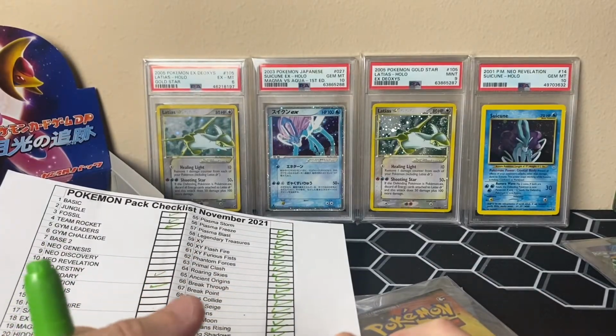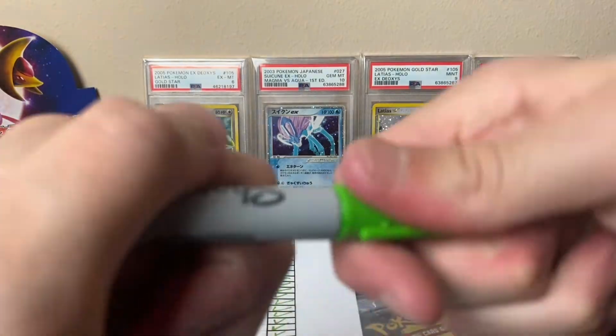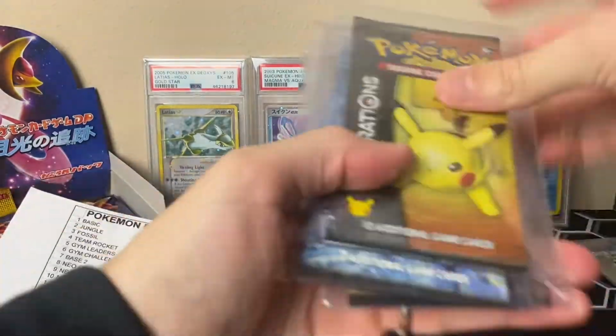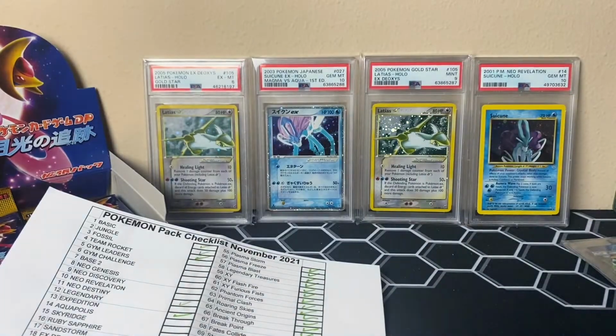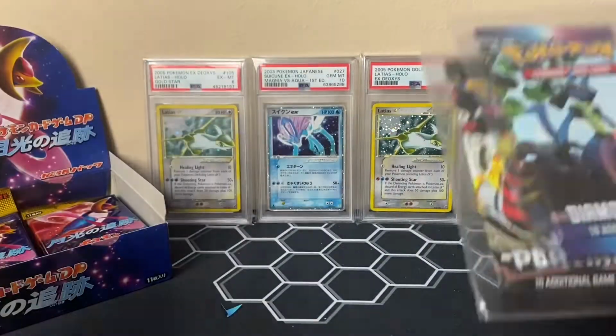Generations, Double Crisis, Dragon Majesty. Okay, cool. That is so cool. Oh man, look at that. We got Kyogre, Dragonite, and a Pikachu. So that is awesome as well. So yes, these packs right here, I already have them.